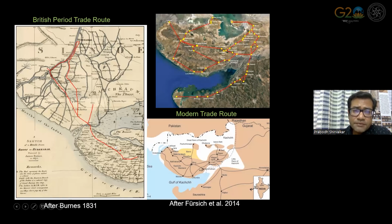Then when we look at this map of the British period, the Burnes 1831 map, he started from Bhuj and went up to the area of Tata. Here again you can see the same trade route he utilized to reach the Pakistan area, and this red dot you are seeing is the site of Kotada Bhadli. Here you can see the old Harappan map, this is the British map, and this is the modern period map, which again shows a similar kind of route which they are utilizing even today.